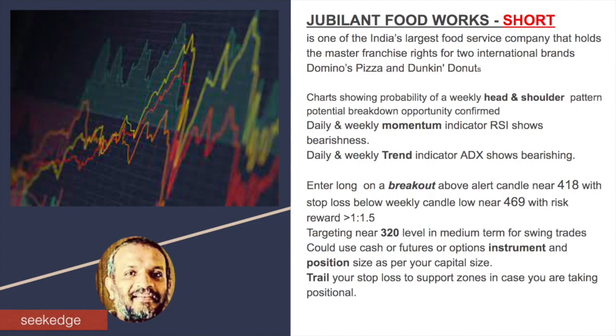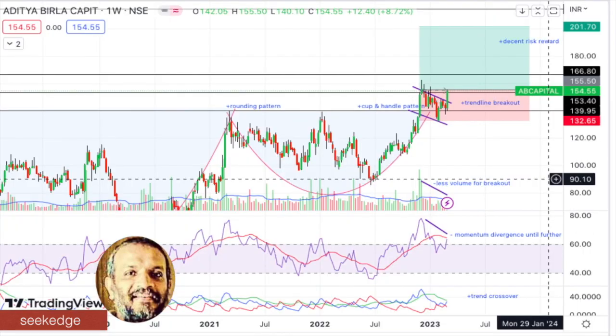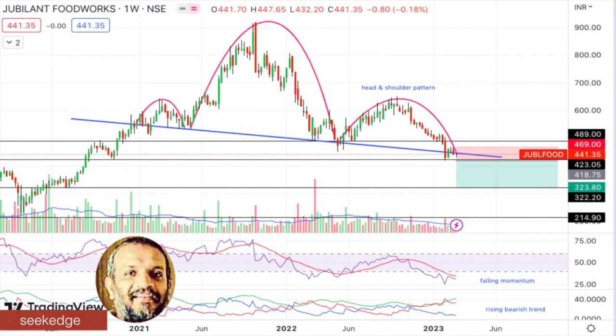That's very important. 320 is the target you have to look for, with an entry at 418 and a tight stop loss at 469, right? As usual, the cash segment or futures segment or the options, depending on your skill and capital sizing, with position sizing as per your capital sizing. All this can be followed as you do in any other trades, right? So that's a short side trade opportunity, Jubilant FoodWorks. So once again wrapping up: Aditya Birla long trade, NTPC long and Jubilant FoodWorks short trade for the coming weeks from March 6th Monday onwards, two weeks swing trade opportunities, right?